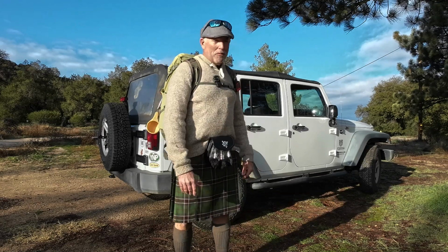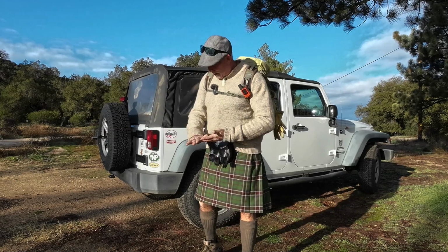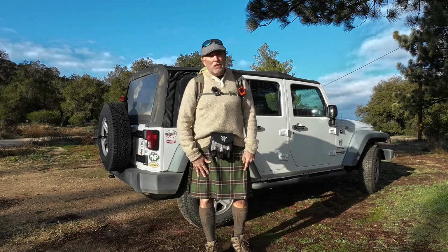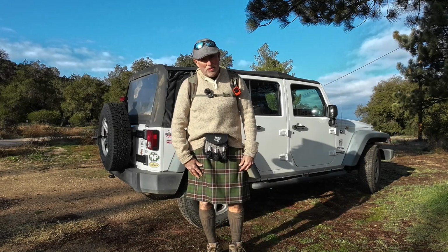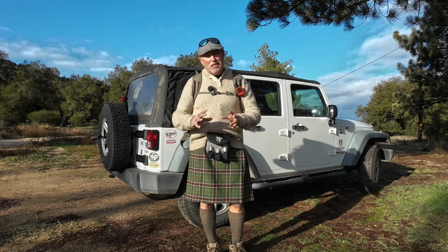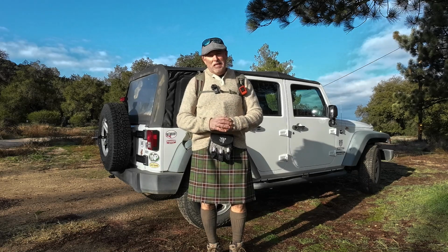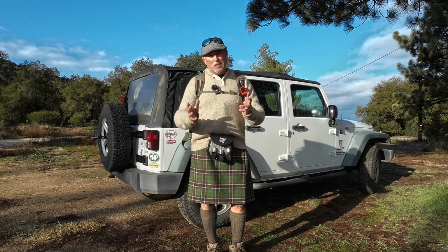So anyway, it's awful cool today. It's about 35, 37 degrees. I'm wearing a new kilt today. This is a Murphy tartan, also known as a Tara tartan. And that's actually a region in Ireland. It's not a Scottish kilt, it's an Irish kilt. And it's just, I guess, north and west of Dublin.